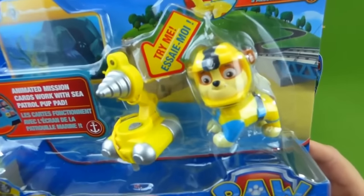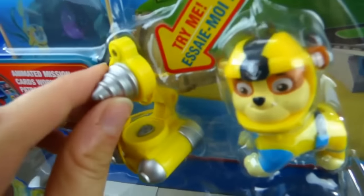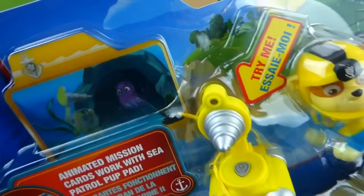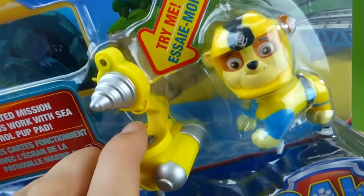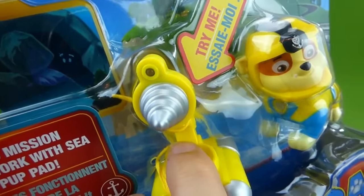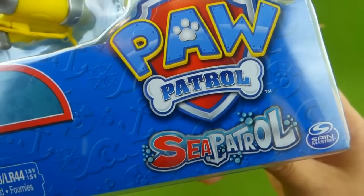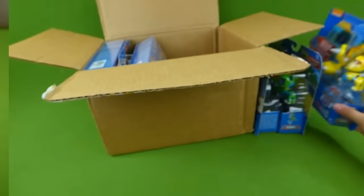And Rubble. Rubble on the double. Look at that really cool pup pack. That's a drill. And here is his animated mission card. And Rubble. Let's see what lights up here. Oh, there's his light. And it says, light up Rubble from the Paw Patrol Sea Patrol. That is one cool looking pup.